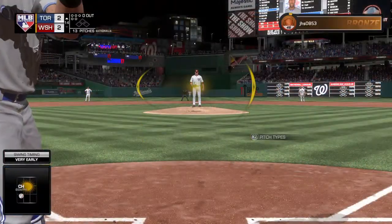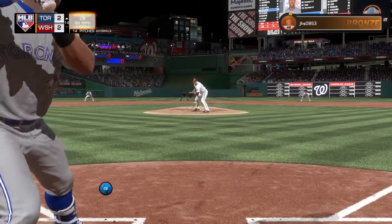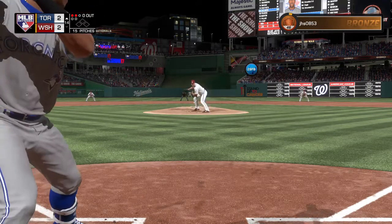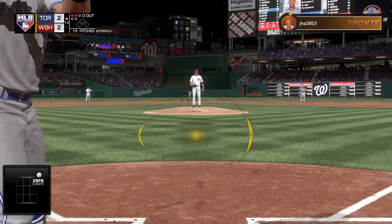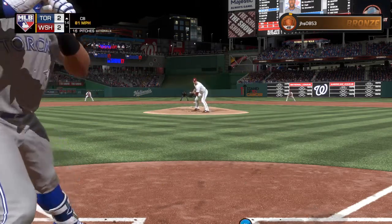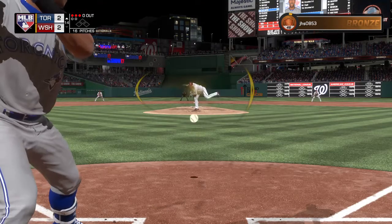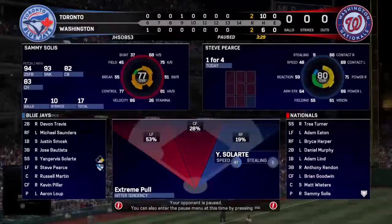Settling in now, Yangervis Solarte, as he's set to lead off the top half. And the first pitch of the inning misses down and in for a ball. It's 1-0. And a fastball here that's taken for ball 2. From the windup, the 2-0 pitch. And here's a curveball that he spikes in the dirt. It's 3-0 now. I understand pitching carefully to this guy in the box, but the man on deck doesn't represent any relief either. He's going to have to go after one of these guys.